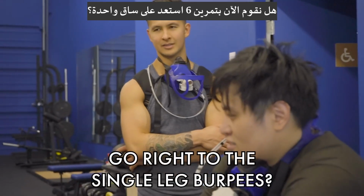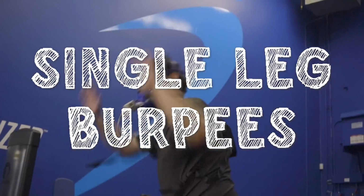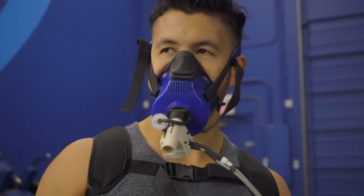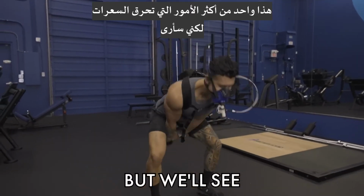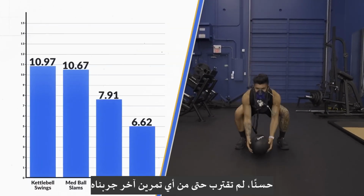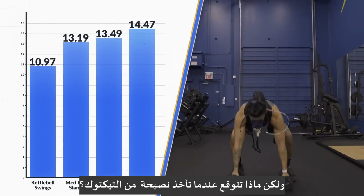So we'll just go right to the single leg burpees? For TikTok, that's one of the highest calorie burners, but we'll see. So what was the actual calorie burn from kettlebell swings? Well, not anywhere close to some of the other special exercises we tested. But what can you expect taking advice from TikTok?